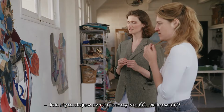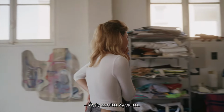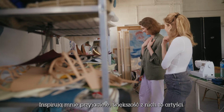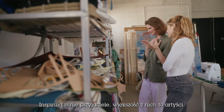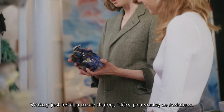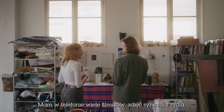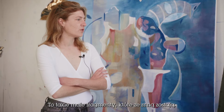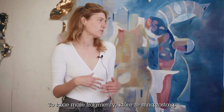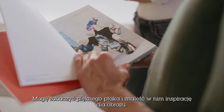I think my way to be curious and to imagine some stuff at the studio is just life, my life. And first, my friends, and they are artists for the most of them, are just my inspiration and my dialogue with the world. I did a lot of videos and photos with my phone of a lot of scenes and situations and little things, little fragments of life. And this is with me also. I can see a bird and this is an idea for the new paintings, you know.